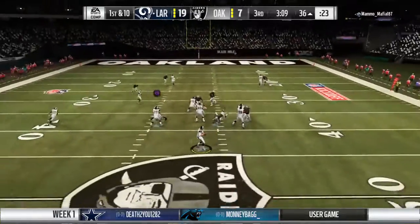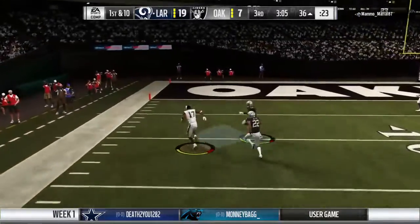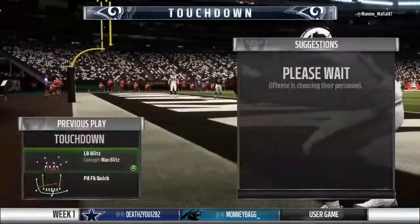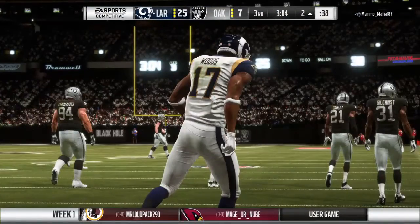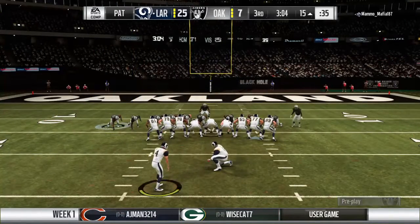Now a play fake here on first down. Throw left side complete. It's Woods. And he'll get into the end zone. Touchdown Rams. Robert Woods with now 3 Week 1 touchdowns. And the Rams add on to their lead.